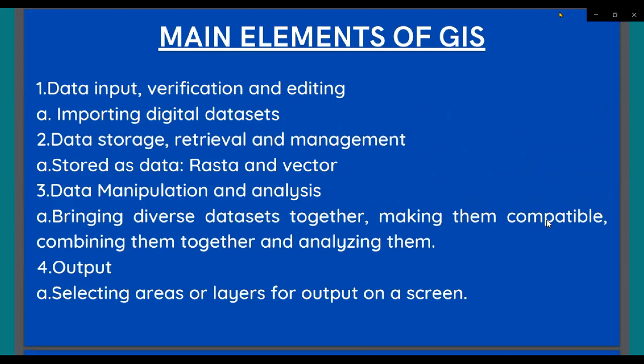So now we'll look at the main elements of GIS. What do we mean by elements of GIS? So one, data input, verification, and editing. Here we talk about importing our digital data sets. What are we importing our digital data sets? This can be your remote sensed map. Then the next thing we're talking about is data storage, retrieval and management, how we can store our data, how we can retrieve our data, how we can manage the data that we have imported.